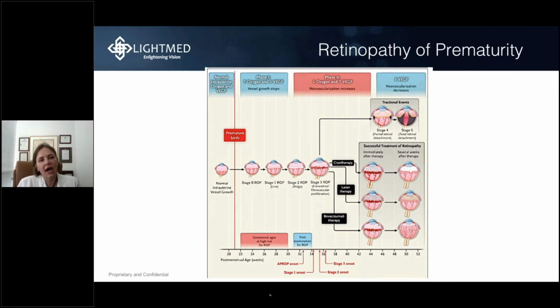So far, we have avascular or ischemic areas. We will have problems in the acute phase or in the long-term phase. Which options do we have to treat ROP? During the 80s, we used cryotherapy. This was to reduce the growth factors that develop during ischemia, the vascular endothelial growth factor.